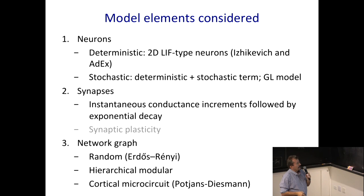At the synaptic level, we're using a very basic synaptic model, just instantaneous increments in the synaptic conductance followed by an exponential decay. Of course, there are better models, and we know that depending on the type of synaptic model you use, you get different results. You can have so-called current-based models in which you have instantaneous increments in the current whenever there's a presynaptic spike, or you have a time-varying conductance after some presynaptic spike, which generates some increments in the voltage of the postsynaptic neurons. But we are not using those. We're just considering instantaneous increments.